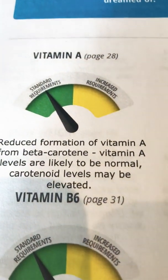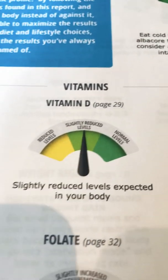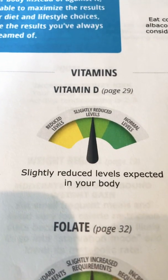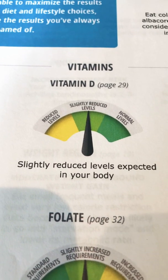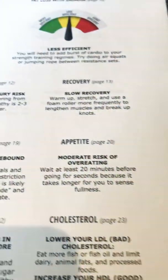Vitamin A. So it says I'm meeting the standard requirements there. Let's go down. So we have B6, vitamin D. It says for my body type or my genetic makeup, I have slightly reduced levels expected for my body type. So it gives you the breakdown of all of this stuff.